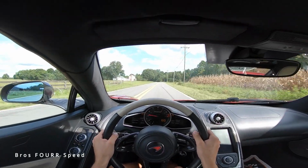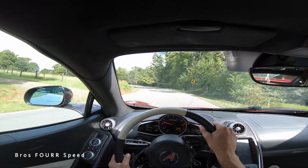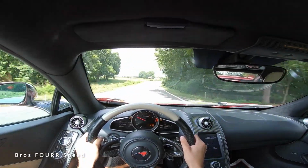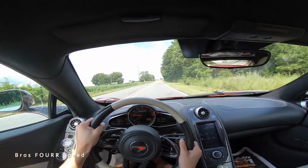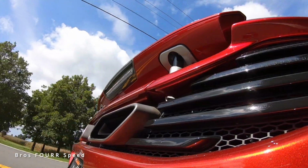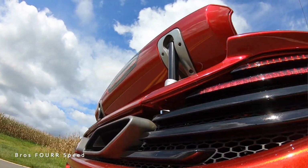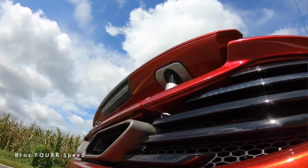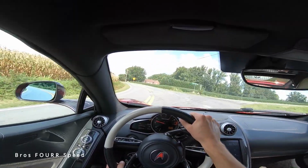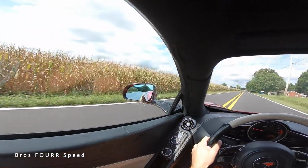Man, it just takes turns like nothing else. It tracks super straight in the straight lines, and there's just no body roll. Hitting this turn now. Goodness gracious. This car is a go-kart, and it has so much power to back it up. This is an awesome go-kart. Man, I don't know what else to say.